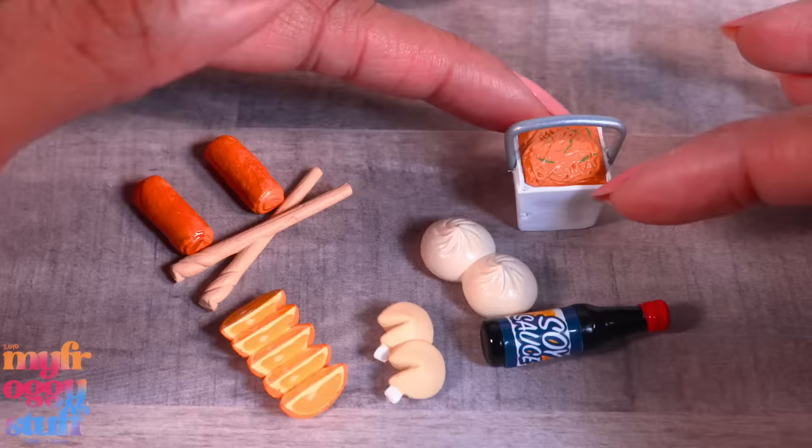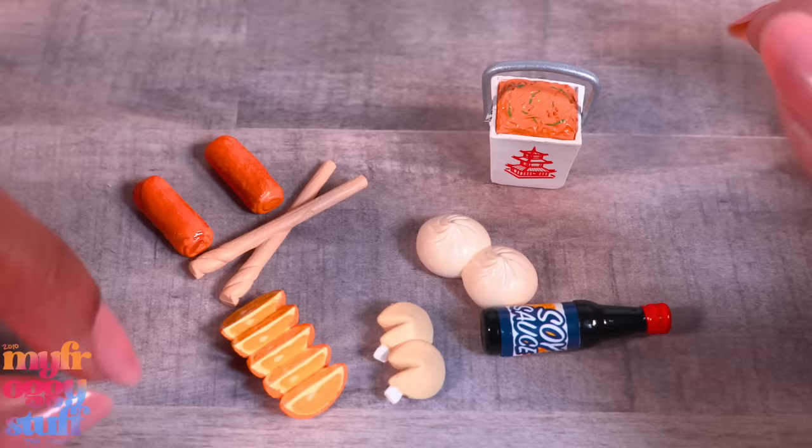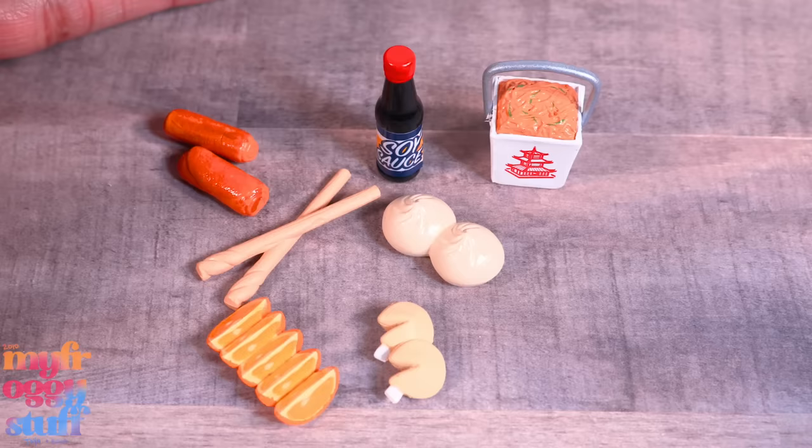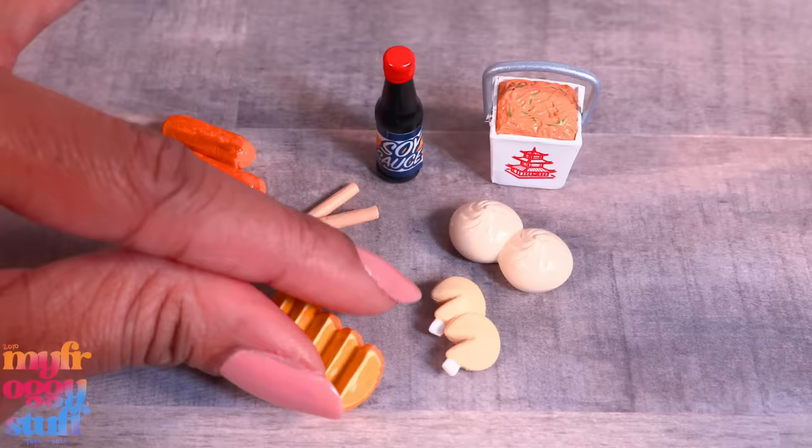This one is from the Chinese food pack. Got a little takeout box, soy sauce, chopsticks, oranges, fortune cookies. I want to say those are dumplings, and I'm guessing egg rolls. I could be wrong. But they are all perfectly sized for our 1/6 scale dollhouse. It is a single serving, so if we're feeding more than one doll, we'll probably need more than one pack. But yeah, or you know what, they could always just share. Yeah, let's just do that.